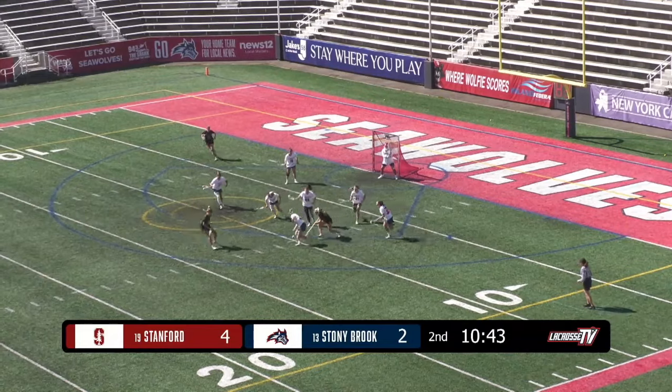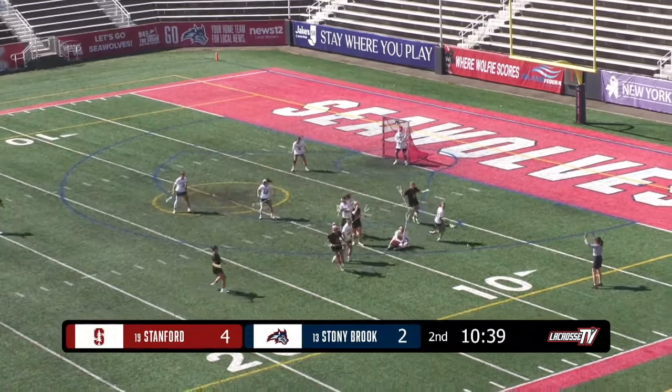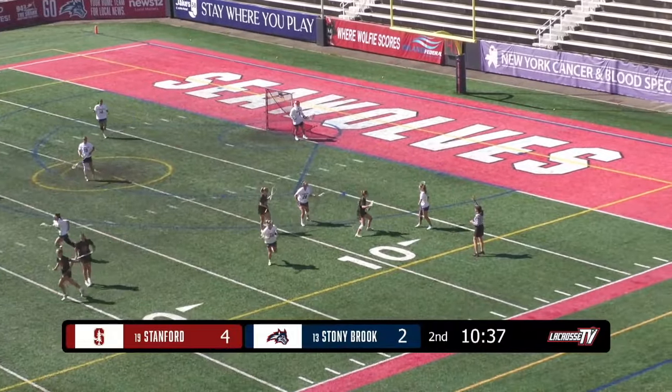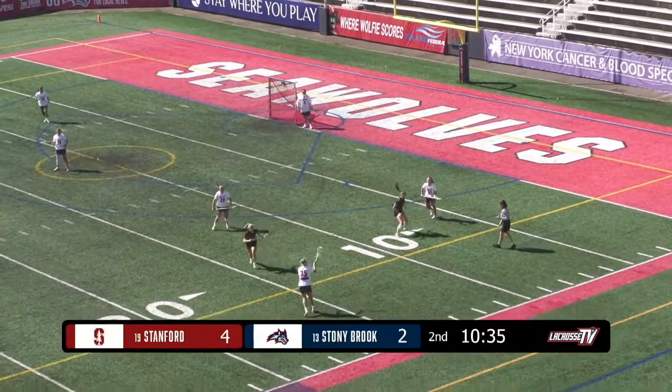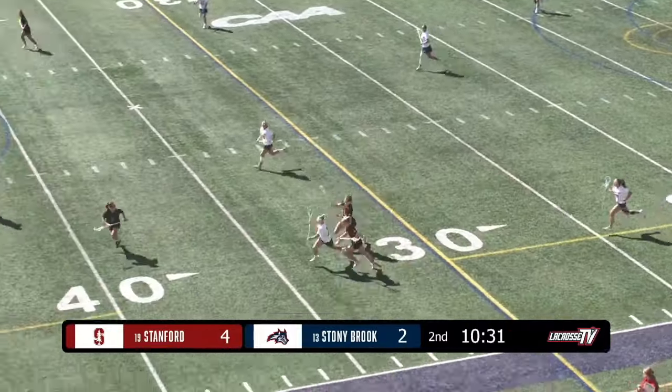Here's a cut to the inside, looking for a solo run. The ball gets knocked loose. And will this be a turnover? And yes, indeed it will. Ball's going to go to Stony Brook. Great job at the defensive end by the Seawolves. They're back in possession. 10:30 to go in the second quarter.